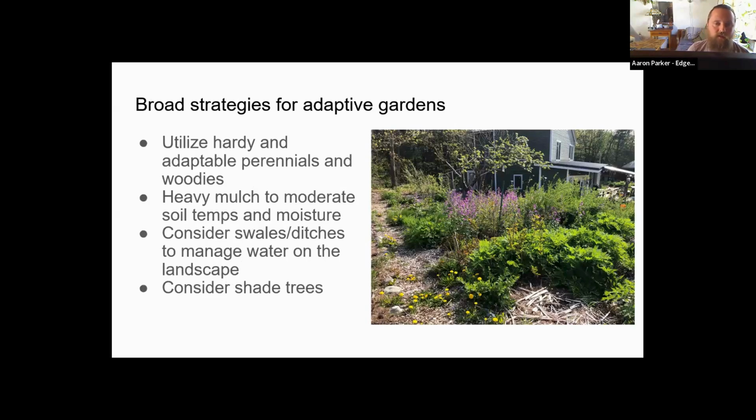Just some broad strategies for adaptive gardening in a climate change scenario, utilizing hardy and adaptable perennials and woody plants. They tend to withstand the irregularities of our changing climate a lot better than annuals. And especially when we're talking about ornamentals, ornamental gardening has often favored annuals because they have such long bloom periods. But some of the other speakers have mentioned the importance of high biodiversity and utilizing native plants. So those ideas can come together to fill in a garden with color and ornamental elements that can also withstand climate change.